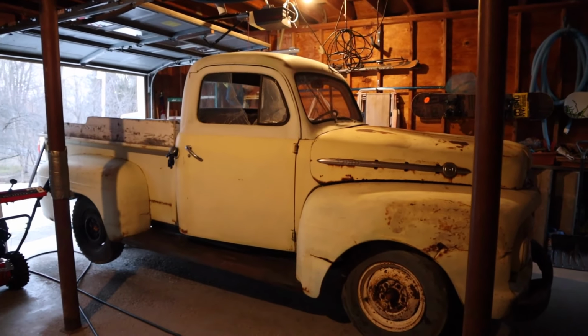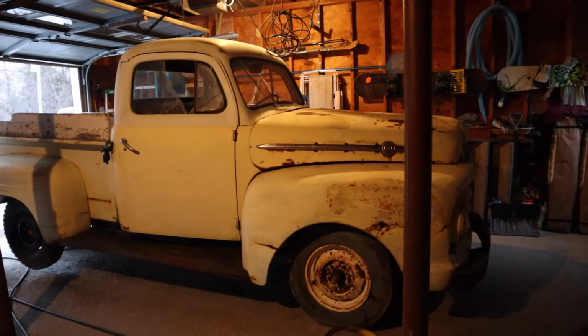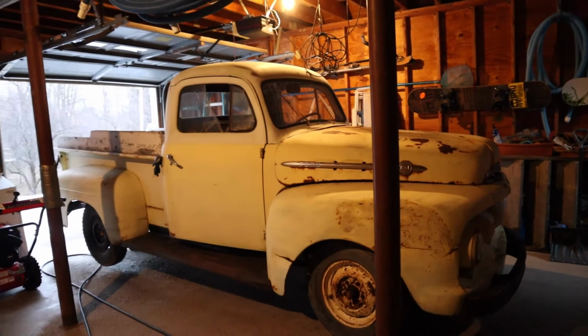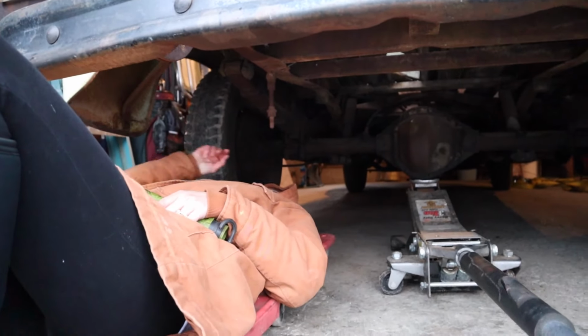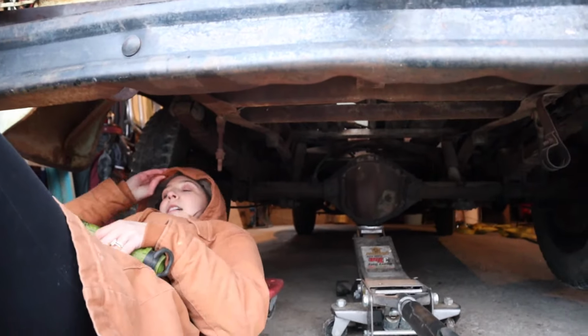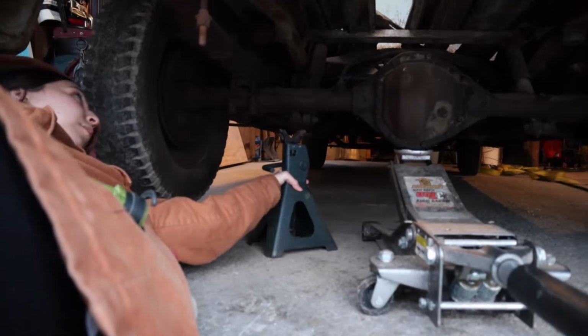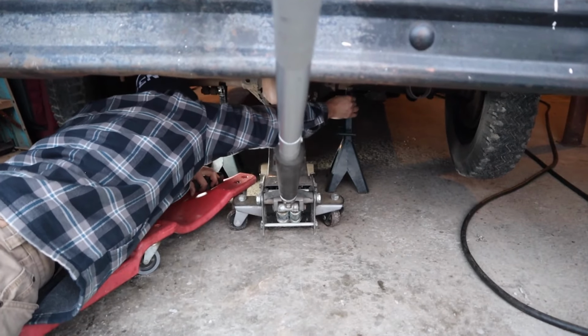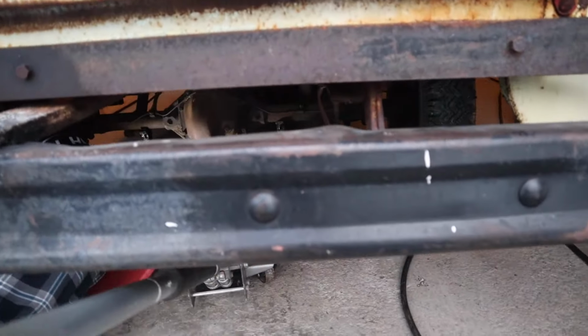We finally got it into the garage. Definitely took a lot longer than we had planned, but it's finally in here, so now we can start working on it. Grab a jack stand and stick it on that axle. Jack it up higher.